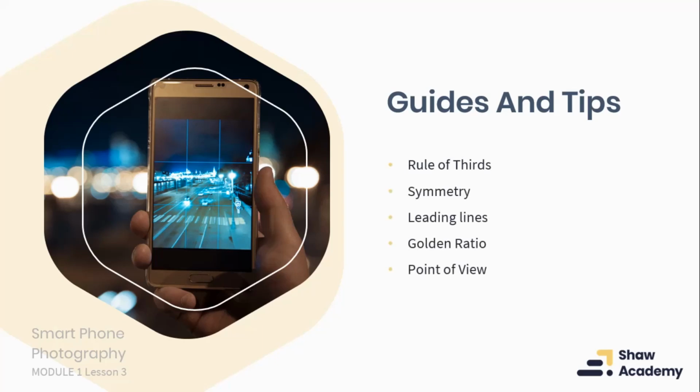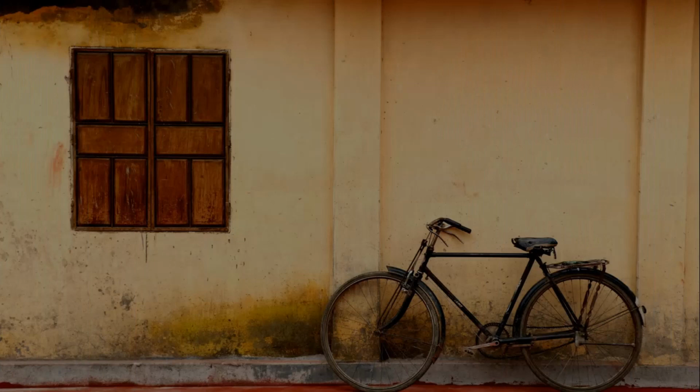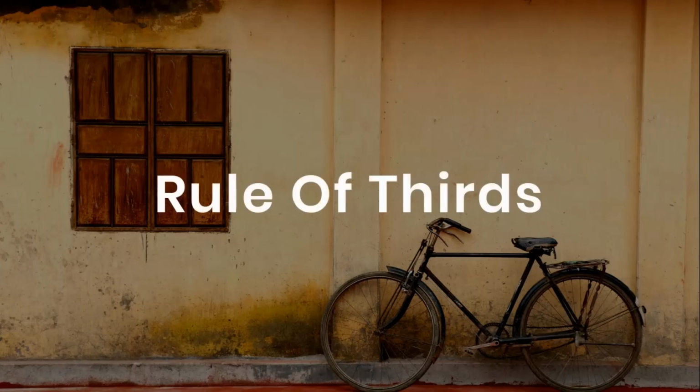The rule of thirds, symmetry, leading lines, the golden ratio, and point of view. Now, of course, there's way more than this, but these are the main ones we'll focus on in this lesson. And as we continue on with our landscape and our portrait photography lesson in particular, we'll explore many more compositional guidelines. But let's start off with the most popular one, which is the rule of thirds.